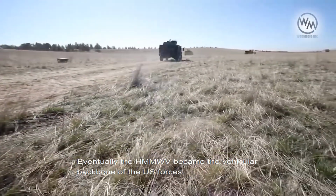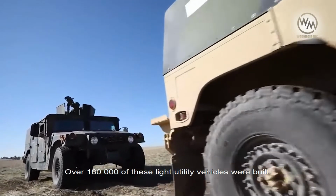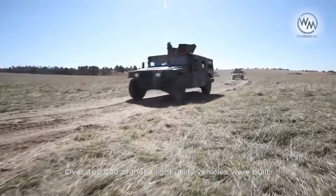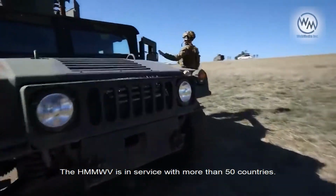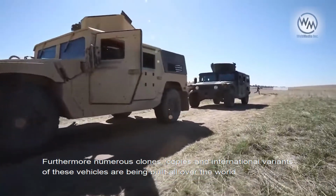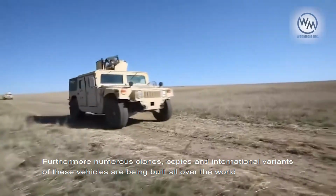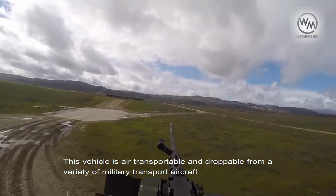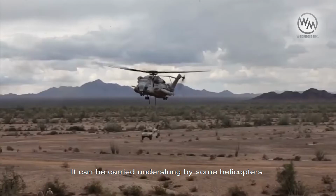Eventually, the HMMWV became the vehicular backbone of the US forces. Over 160,000 of these light utility vehicles were built. The HMMWV is in service with more than 50 countries. Its production still continues. Furthermore, numerous clones, copies and international variants of these vehicles are being built all over the world. This vehicle is air transportable and droppable from a variety of military transport aircraft. It can be carried underslung by some helicopters.